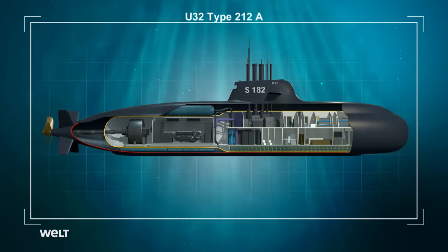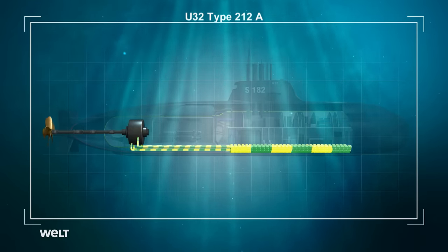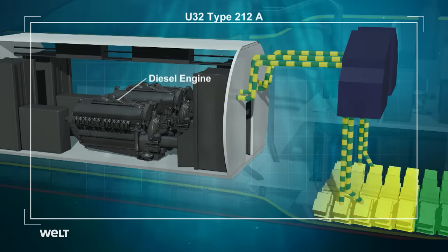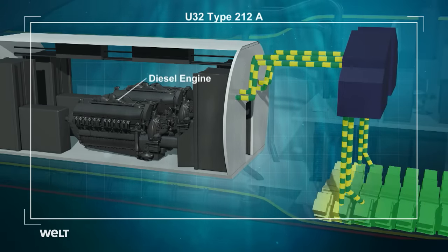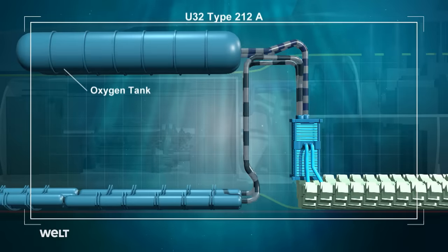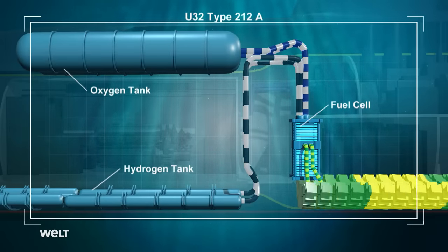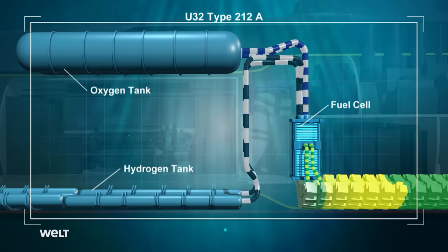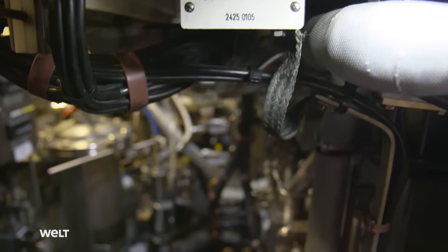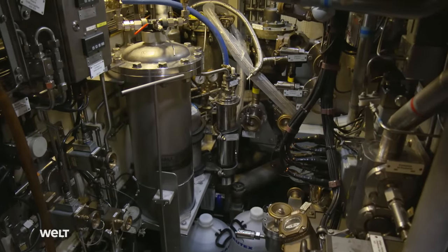Principally, the propeller is powered by the battery. If outside air is available, it's operated by a generator driven by a diesel engine. When submerged and cut off from outside air, the oxygen and hydrogen in the fuel cell react. The energy this produces is again fed via the generator into the battery, which powers the submarine. This revolutionary fuel cell technology enables the U-32 to travel underwater for weeks on end.